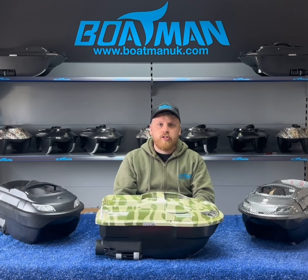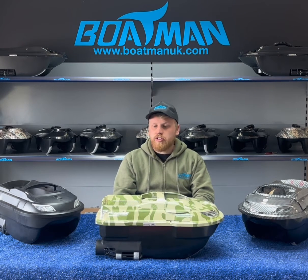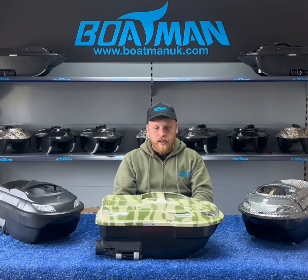Moving on to the next question, which is the capacity and size of the boat. So covering the capacity first, these hold 2.5 kilos of bait, if you can fit 2.5 kilos of bait, that is. So it's a little less than the Actor Plus, which is at 3 kilos. Still more than enough. It is absolutely plenty. There's a lot of room in there. And as I mentioned, you probably won't fit 2.5 kilos worth of bait in there.